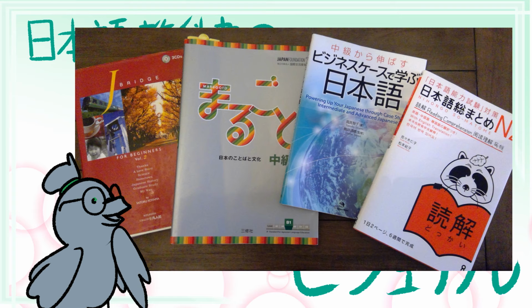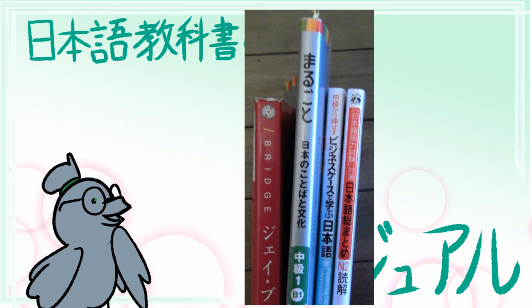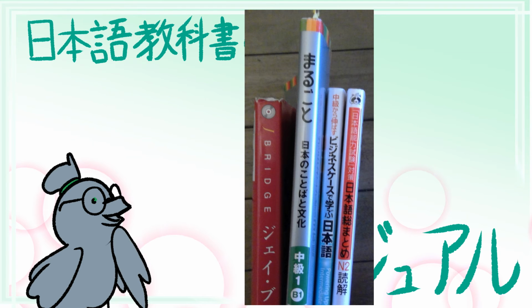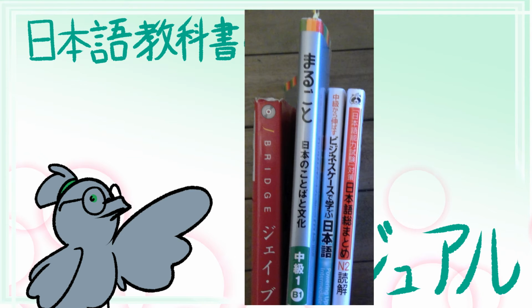Another big difference is the length of the books. Most of these are much thinner than the previous examples. J-Bridge and Marugoto are roughly 260 pages each, the primary difference in their thickness being the type of paper the books are printed on. Both Powering Up and Sou Matome are closer to 110 pages each. While the difference seems significant, and it is when compared to the English textbooks, all of these examples are much closer in representation to the standard textbook size of Japan.